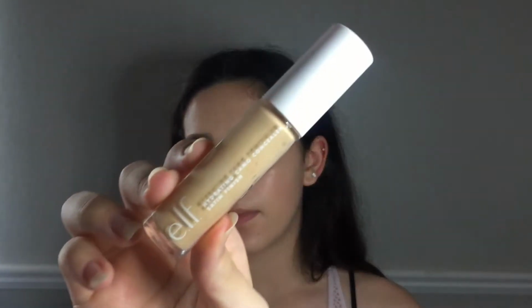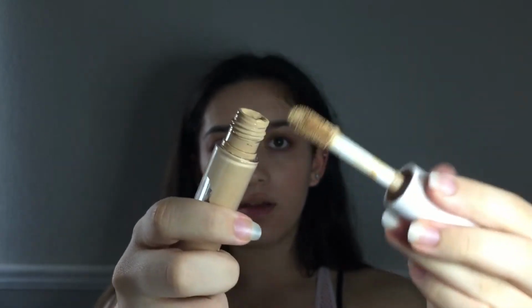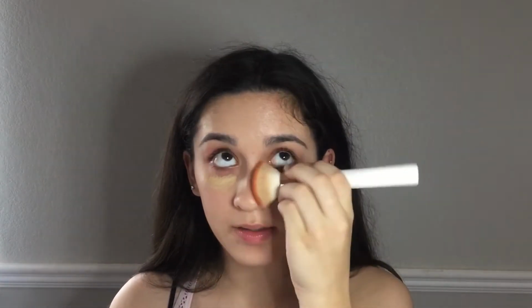I know I'm doing natural makeup, but I like to go in with 2 concealers. The first one is the e.l.f. Hydrating Camo Conceal. So that's this one. I wipe off all of the excess concealer on it, and then I just use the leftover concealer that's on the little doe foot applicator, I have no idea what it's called. And I just use a little bit because my eyes get super dark. And then I go with my brush again and I just blend it.